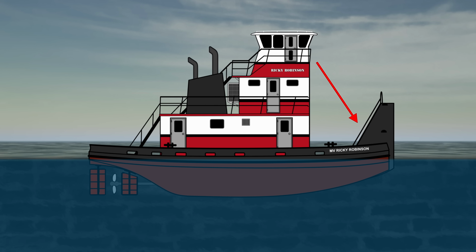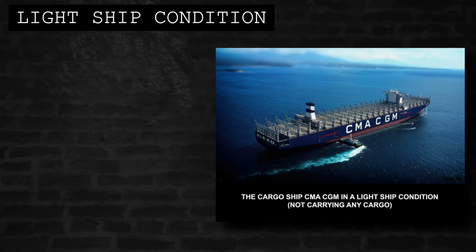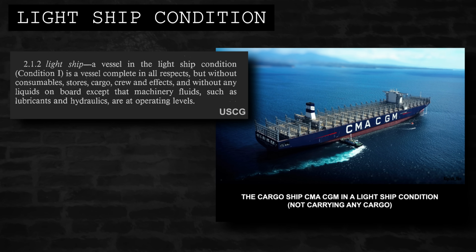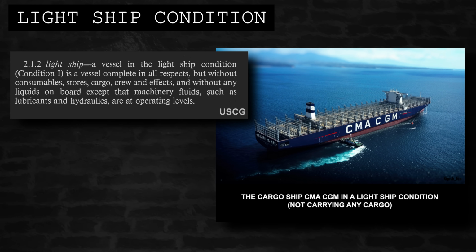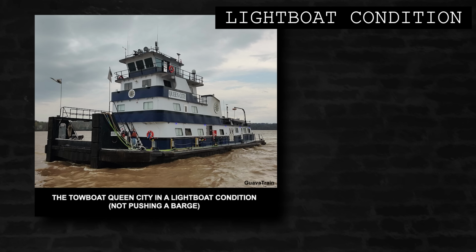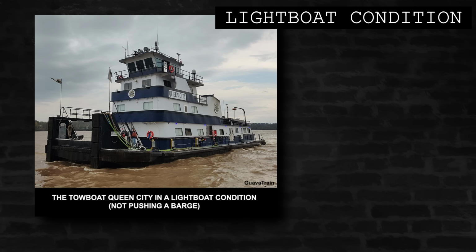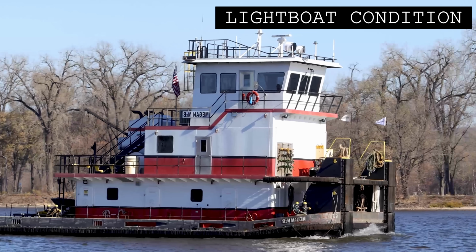condition. And this is not to be confused with light ship condition, which is generally used in the industry to describe a vessel that is otherwise seaworthy, but does not currently have on board any crew, cargo, consumables, or stores, and the only liquids are those necessary for lubrication or hydraulics. Light boat condition, in this instance, refers to a towboat that's traveling without another vessel to push.